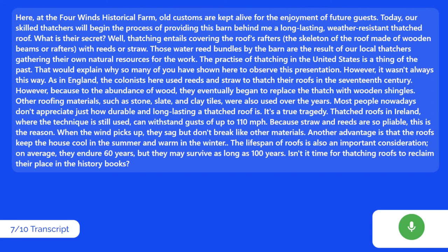When the wind picks up, they sag but don't break like other materials. Another advantage is that the roofs keep the house cool in the summer and warm in the winter. The lifespan of roofs is also an important consideration. On average, they endure 60 years, but they may survive as long as 100 years. Isn't it time for thatching roofs to reclaim their place in the history books?